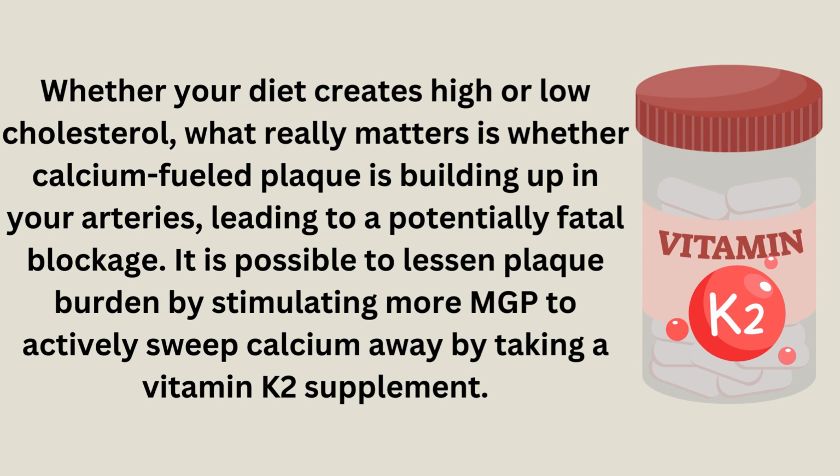Whether your diet creates high or low cholesterol, what really matters is whether calcium-fueled plaque is building up in your arteries, leading to a potentially fatal blockage.